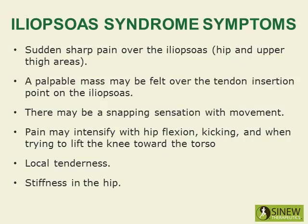Symptoms include a sudden sharp pain over the iliopsoas, hip, and upper thigh areas. A palpable mass may be felt over the tendon insertion point on the iliopsoas. There may be a snapping sensation with movement. Pain may intensify with hip flexion, kicking, and when trying to lift the knee toward the torso. Local tenderness and stiffness in the hip.